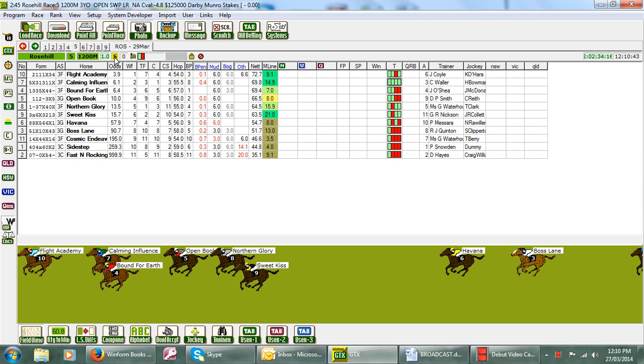Important information here. First of all, we use the GTX program for our ratings that are incorporated into it. And one of the features is this photo finish, where you can see the main group of horses and where they're likely. That just gives a pictorial representation of what we've got here with the actual ratings of the horse. So Flight Academy, for example, we've rated that a $3.90 chance.